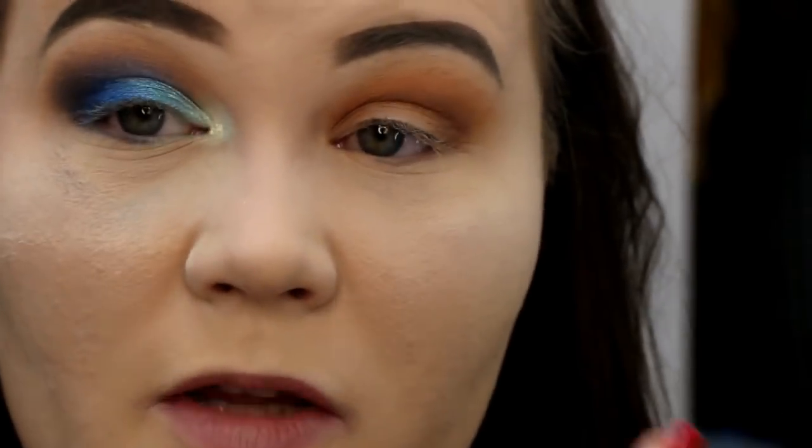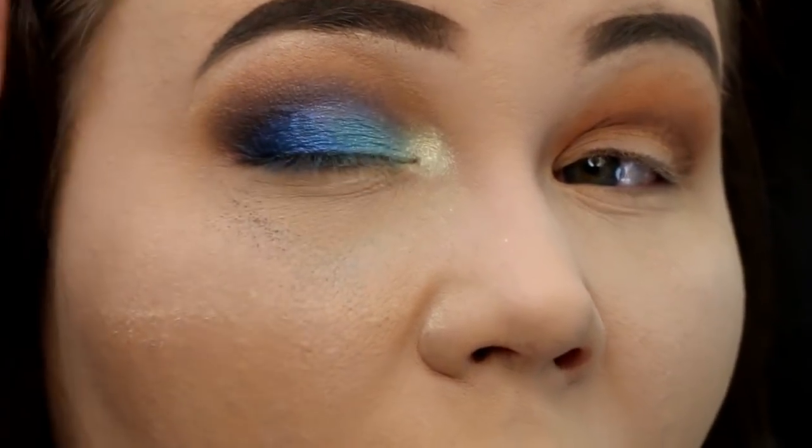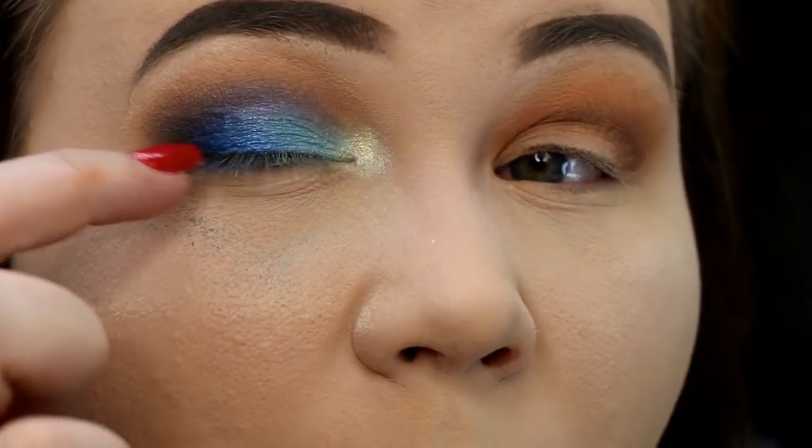Okay, I'm going to go ahead and do the other eye off of camera because that took a second. And if I end up adding anything or changing anything, I'll let you know. But as of right now, I love that. I might add a little bit more blue right there just to transition, but we will see when I get up close. You guys, I will be right back is the long and short of what I'm saying. But oh my God, whew, I need to calm down, maybe go take some medicine. I'm getting too excited.